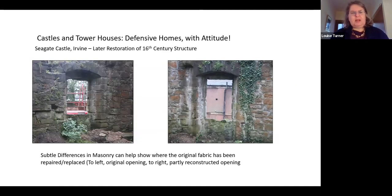And here my example, I'm hoping it's not going to scoot ahead now because I didn't think it was going to move. One last thing for this point is Seagate Castle. Now, at some point in the 19th century, somebody has done a refurbishment and they have made very great efforts to make it appear very similar to the original, which can really create a headache for a buildings archaeologist.